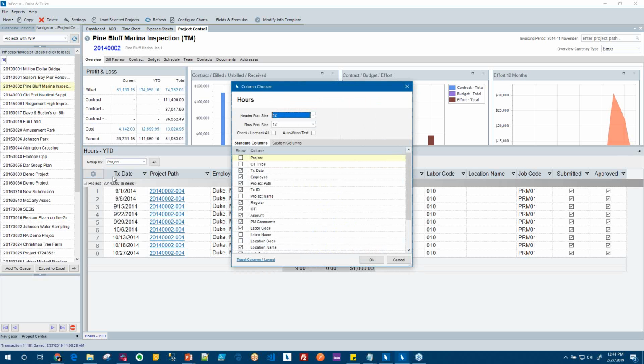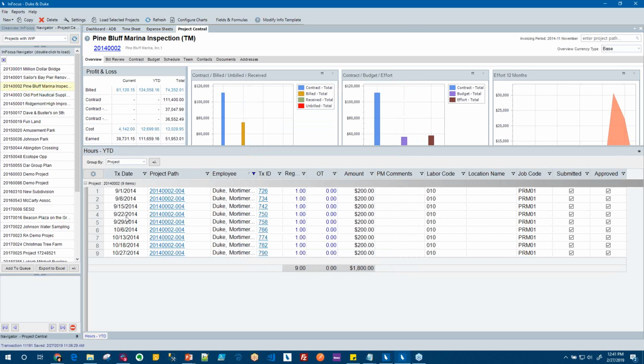We can also define the columns that we want to see in this grid. So if it's too much data, I can hide some of those columns. I can even create my own custom columns if I want. And then I can export any of this data to an Excel, text, CSV, or any format that I want via keyboard shortcut.